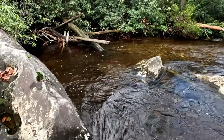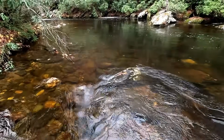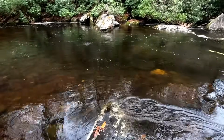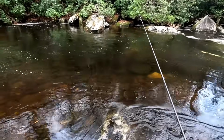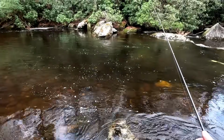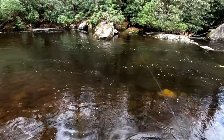I'd like to know the stocking numbers and how many fish they put in here, because this is just insane. Wouldn't be surprised if I could spot some fish in here. It's really started to clear up. Yep, looks like a bow. He might have moved off. I think he saw me too. So they're not entirely dumb.